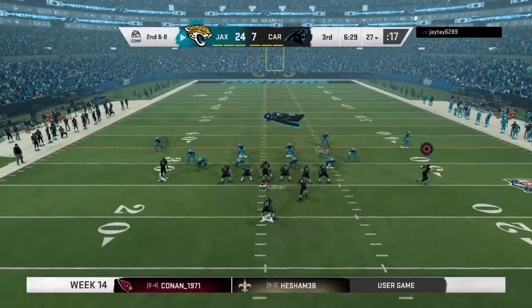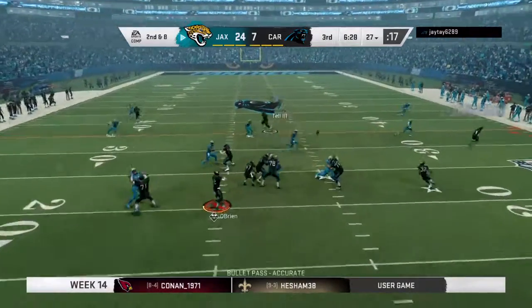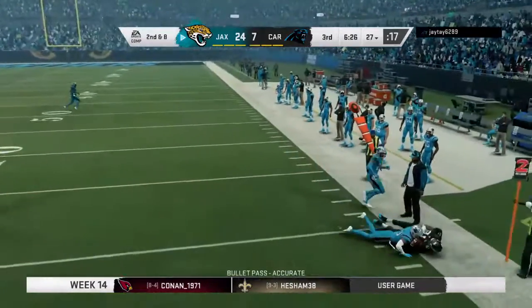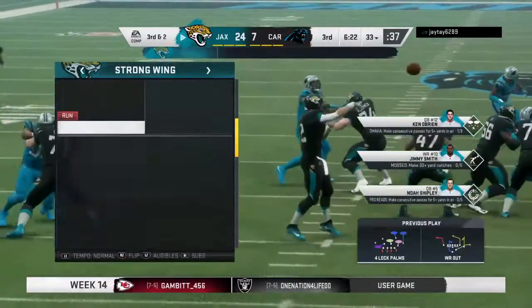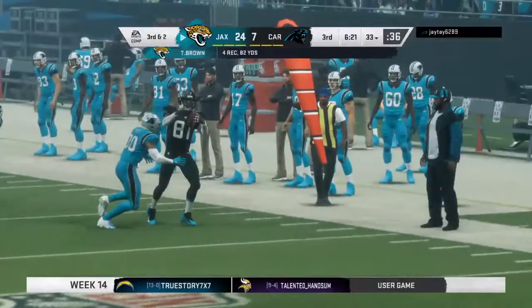Here's 2nd and 8. It's Brown. 6 yards is the pickup, and that'll lead to a third down.